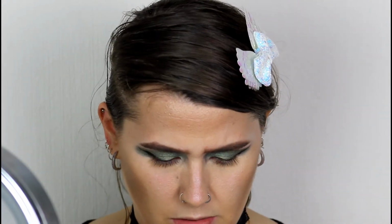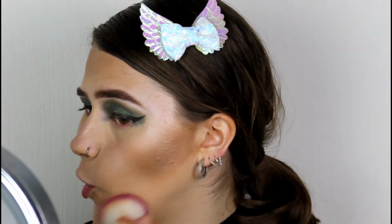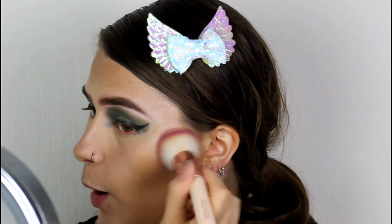So I'm just gonna sharpen this out a little bit and probably tone it down. Just grabbing a bit more of that powder, and I'm just gonna sharpen it a little bit. Yeah, sharpen it and tone it down a little bit.